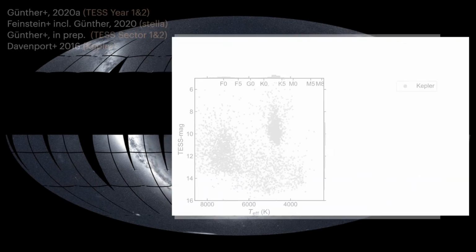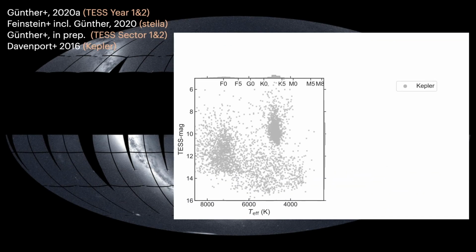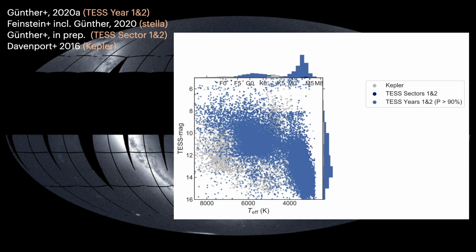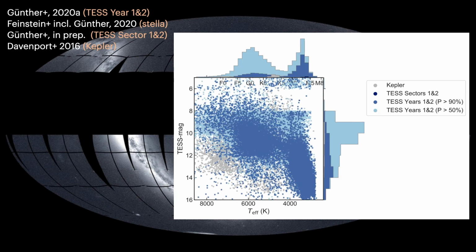The Kepler mission had allowed us a large ensemble study of stellar flares. And this diagram is showing the effective temperature of these stars on the x-axis versus the TESS band magnitude on the y-axis for all the flaring stars catalogued by Kepler. In our first test study, based on only sectors 1 and 2, we could already explore a completely new parameter space, a large ensemble of flaring red dwarfs. Now, adding all data from TESS year 1 and 2 into this, we see how drastically we can expand this. And this is if we only trust the really high probability flares. If we include lower probability signals, we increase it even more.